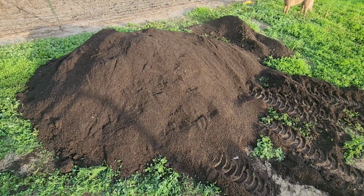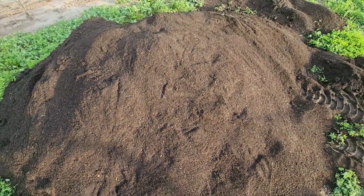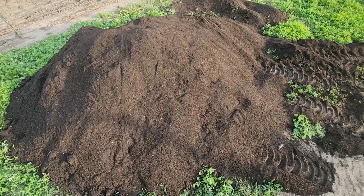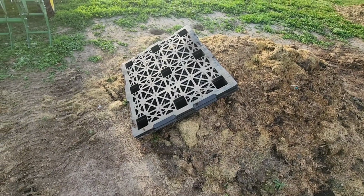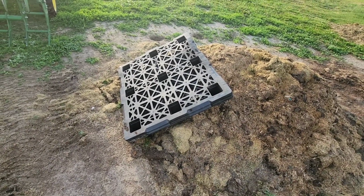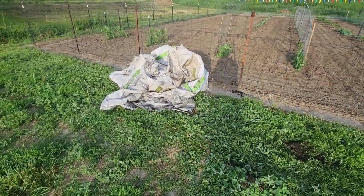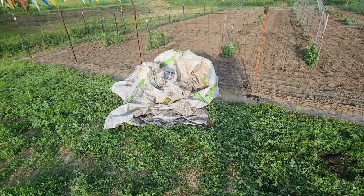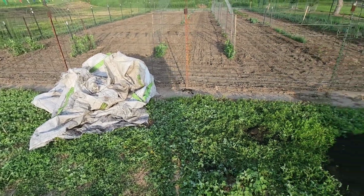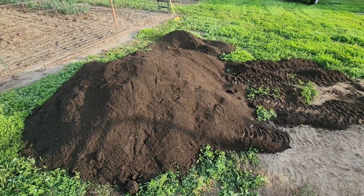Alrighty, there's our beautiful, rich, black compost. It looks really good. It's got a nice, sweet smell to it, like compost should. It doesn't have any off-putting smells. We'll probably repurpose this plastic pallet that was underneath it. We could use that for moving stuff around the homestead. Unfortunately, these big bags are toast, which is a shame because somebody could have used those to hold material and move material around, but they were all ripped up from the crash. But we'll clean this pile up a little bit here. We'll get a shovel out here. We'll be happy to have this stuff.